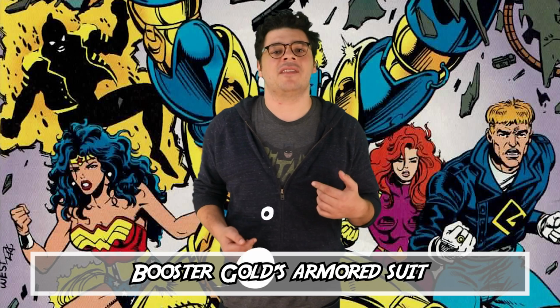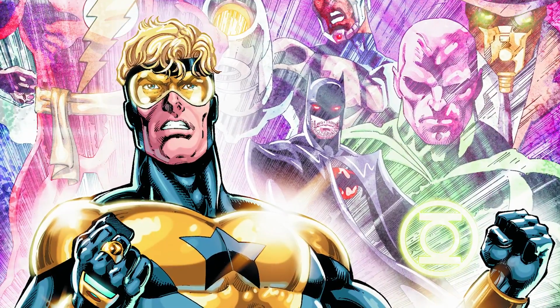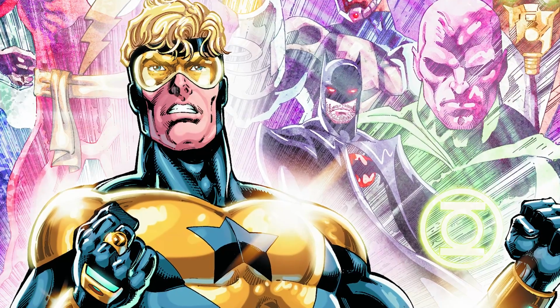Number 8. Booster Gold's armored suit. A lot of the entries on this list are going to be from that period in the 90s when almost every character who was known for wearing spandex was suddenly given bulky metal armor. So let's start things out with what they did to Booster Gold. Booster Gold's original look features various bits of tech that he stole from a museum that he worked at in the 25th century. This includes a force field belt that is able to repel contact from all known forces short of a nuclear blast. This is why he's able to get away with wearing a light spandex costume, or at least he was.